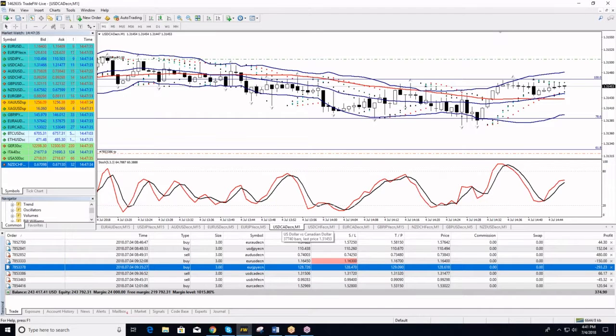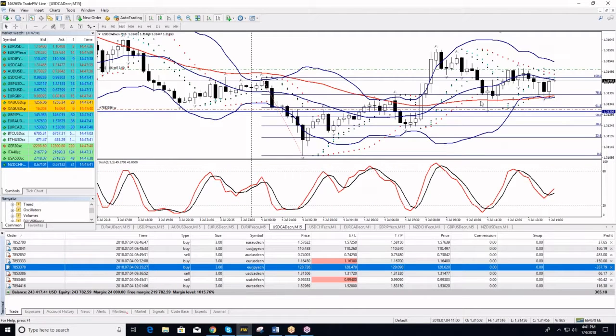Our dollar cad, we have shorted it here. It has marginally hit our take profit, guys, here, but the take profit order was not triggered. So we were lucky on euro dollar and unlucky on dollar cad. Okay, these things happen. We keep our short positions, no worries.